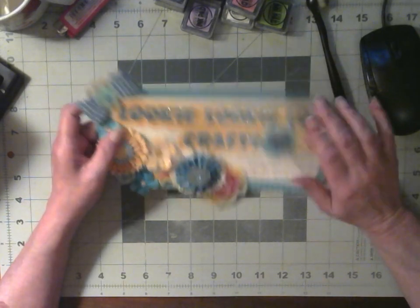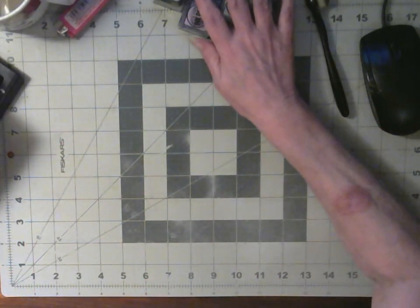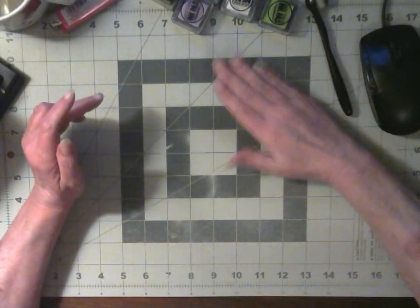All right, guys. Ignore a little mess here. I was playing with my stencils and having a good time, and I think I'm going to play some more.